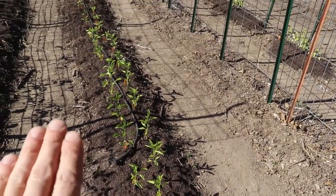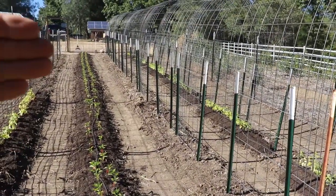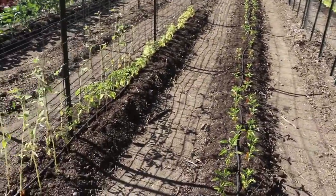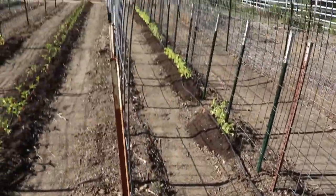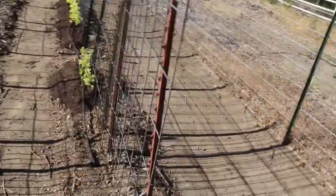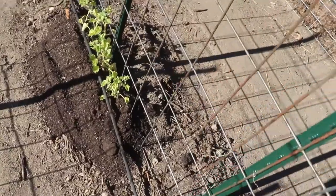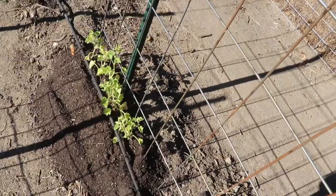This is nothing but peppers. This whole row is bell peppers, and then it transitions to jalapenos, and then it transitions to the really hot stuff up at the top. And this side of the trellising, this bed here, I've got nothing in it. This is completely open, and then I've got a fair amount of stuff in here, and you can see everything has been planted really close, trying to maximize as much space as possible. Good, bad, or ugly, I'm gonna learn from it.